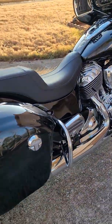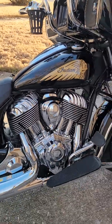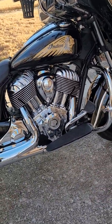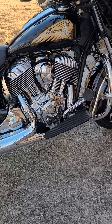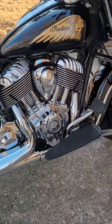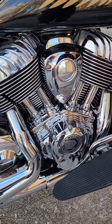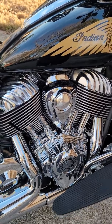Let's see what we got over here. Well, the engine came chromed out. I bought the bike brand new in 2018, and it comes with a lot of chrome, but this piece, the tappet chrome piece, was like $65, and I thought that was a good purchase, so I bought that and I added it, and it just chromed up this side of the engine out really good, and I really like that.